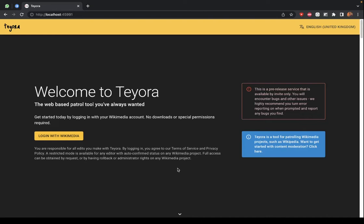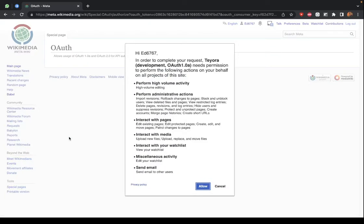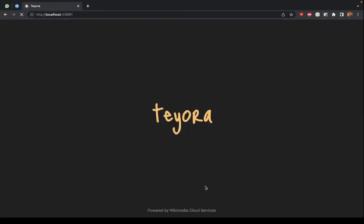This is the landing page in its present state. Of course, it's going to change, because when it's ready for the beta test, there will be some actual content on there rather than just this welcome screen. But first thing we're going to do is click this big yellow button that says login with Wikimedia. Once we do that, we just have to click allow on this prompt.